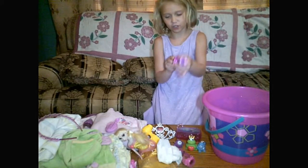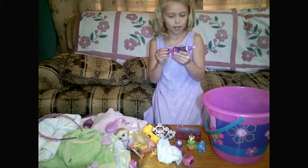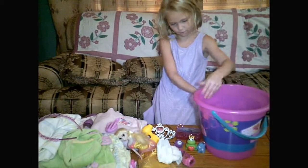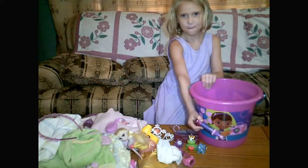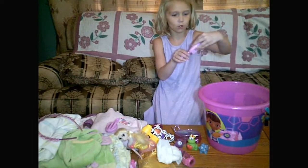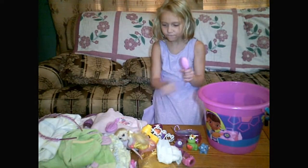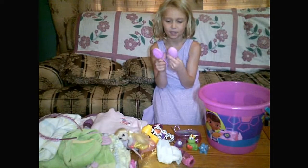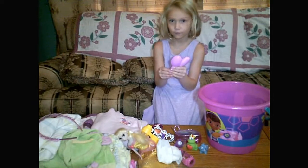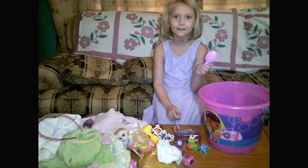Then we have a little toy shirt. And this is, yes, it is from a Doc McStuffin set. And look, it's a Doc McStuffin bucket with a Doc McStuffin shirt. I think Doc McStuffin, you hid a brush from your set in a Minnie Mouse book bag and your own bucket. If you have never watched Doc McStuffin, go watch some Doc McStuffin at the end of this video.